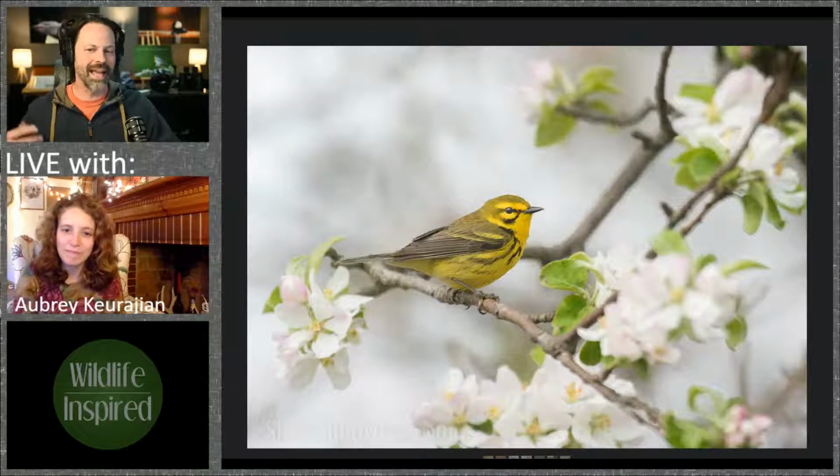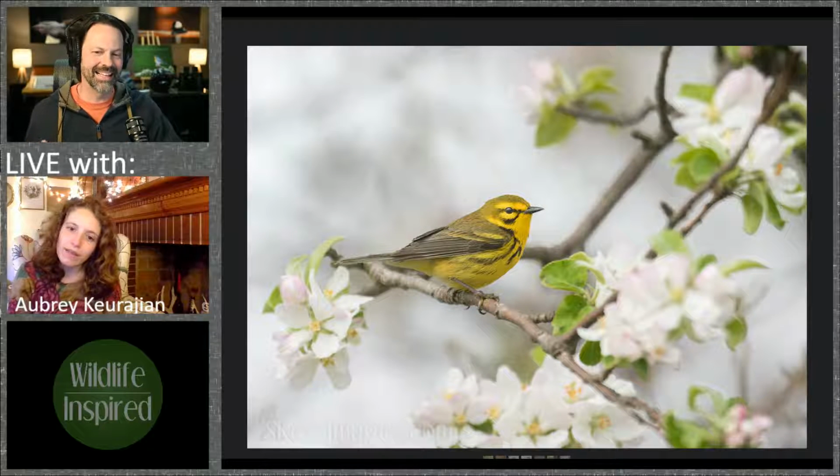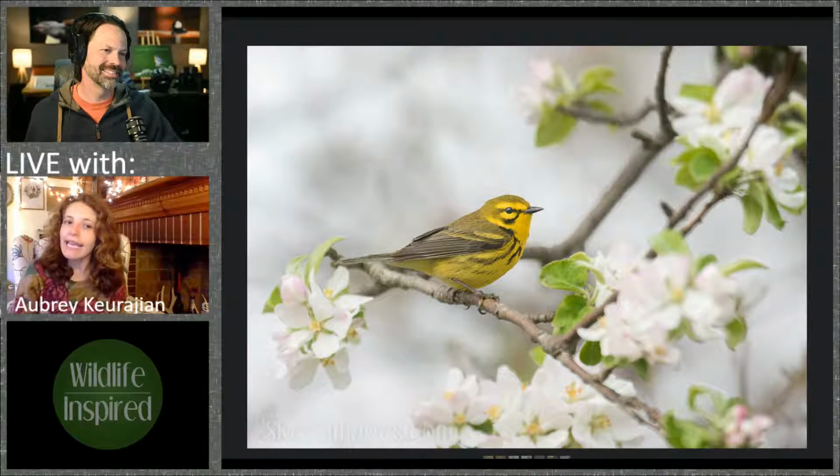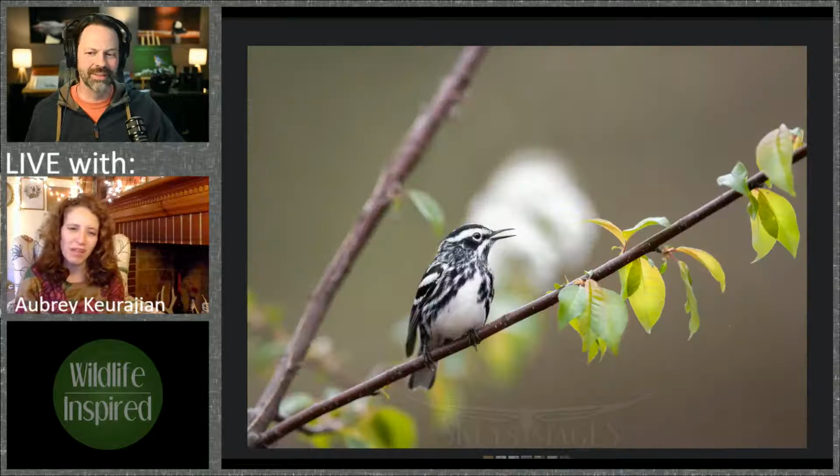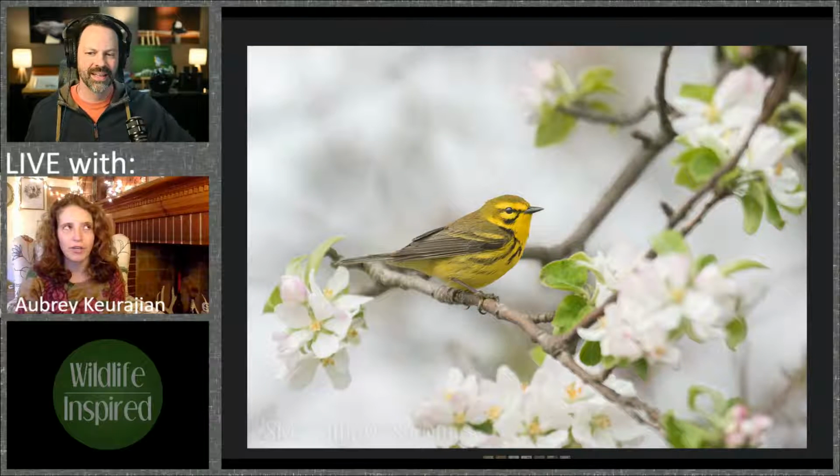All right, now this one, I don't know what this is. I think it's an apple, but I honestly don't know. It does look like a crab apple. Okay. Yeah. All right, so our cherries and our plums can look kind of similar, but the flowers are usually a little more tightly clustered.